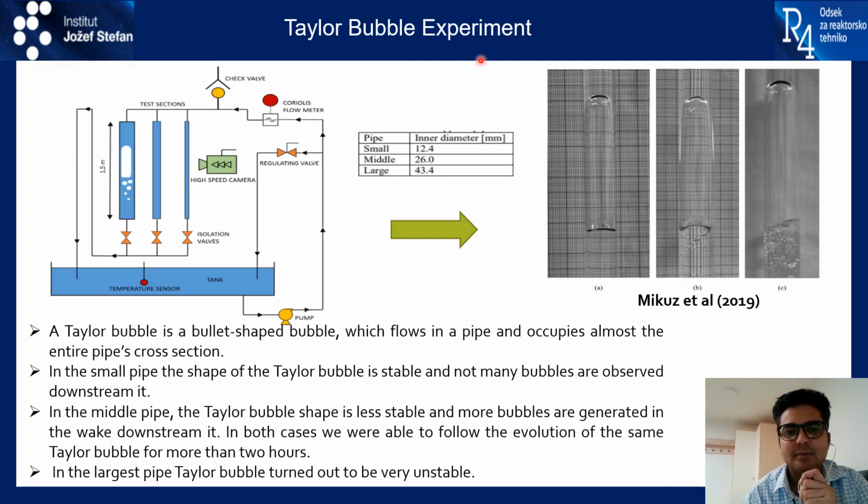So now, the Taylor bubble experiment. As you know, two-phase flow regimes vary from bubbly flow, then slug flow, and then annular flow. In slug flow, there is a large intermittent gas structure which is commonly referred to as a Taylor bubble. So now, what is the Taylor bubble?